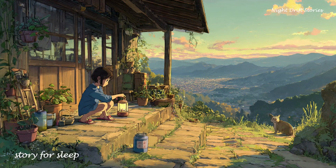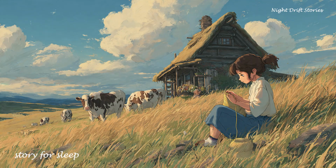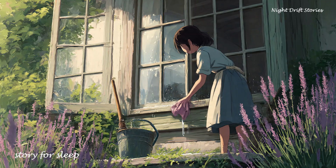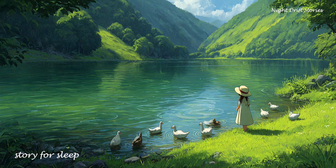Chapter 2. Some parts of the Sahara were once lush with greenery. Fossilized plants and animal bones reveal that 10,000 years ago, it hosted rivers, lakes, and forests. Ancient humans thrived here, leaving rock art that still tells stories of their lives. Today, sandstorms erase footprints but not history, and scientists uncover secrets buried under shifting sands.